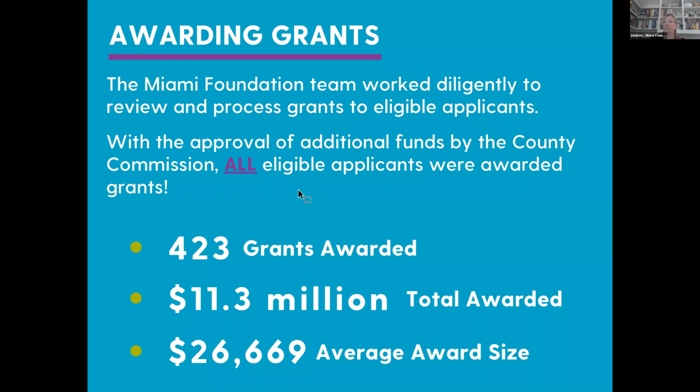The Miami Foundation team then worked furiously to quickly and thoroughly review the applications and approve payments. We wanted to get the money in your hands as soon as possible. But we quickly realized that the $10 million that had been allocated to this program was not going to be sufficient to ensure that every single nonprofit that submitted a valid application would receive the funds they deserved. We worked tirelessly with the Board of County Commissioners at the end of the year to request additional funds to support this program, and we're thrilled to say that we got the requested support.